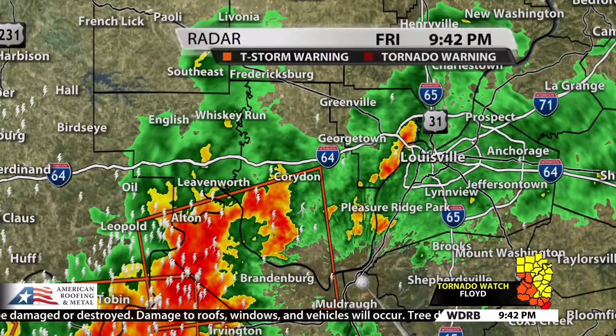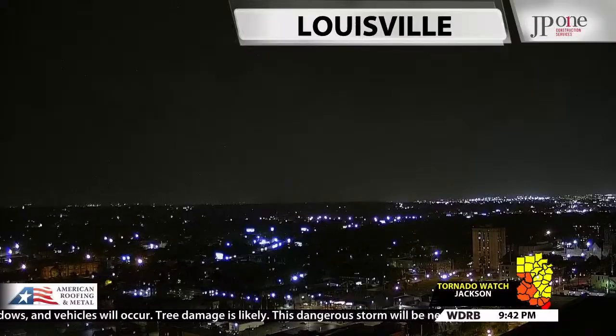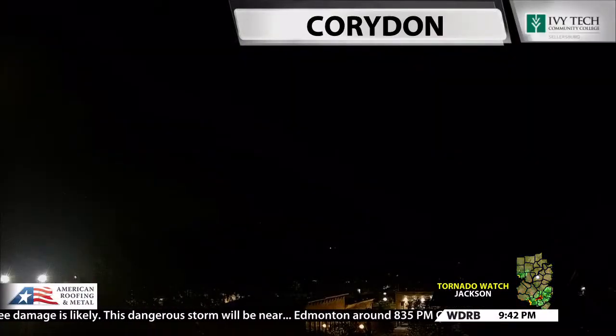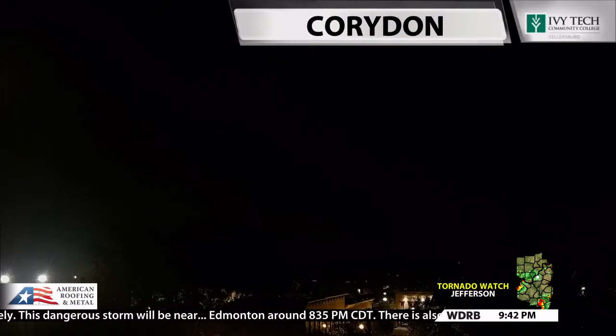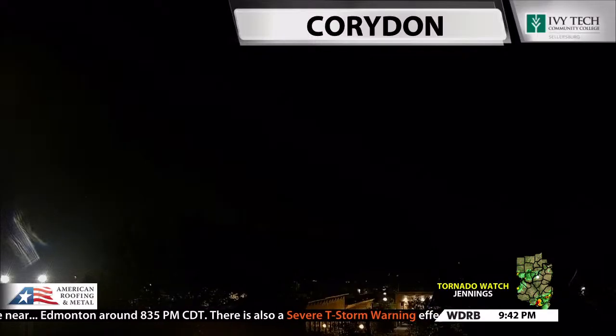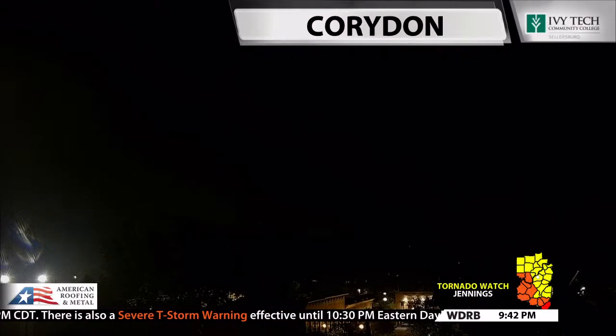And I'm just going to show you a couple of camera views there. So this is the downtown Louisville camera. We'll see the lightning out there as the storm approaches our downtown area. A camera in Corydon right now. That's the front part of this. I'm kind of curious if we get any shake to the camera. Whoa, okay. So yeah, look on the bottom left there. You can definitely see the trees blowing. I'm going to move this camera real quickly.